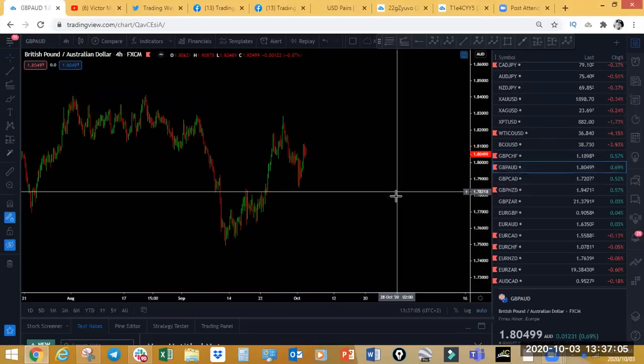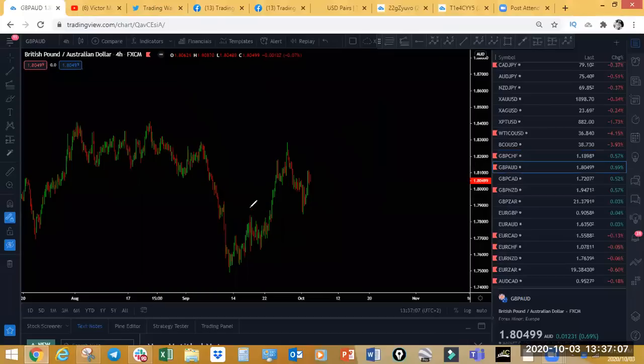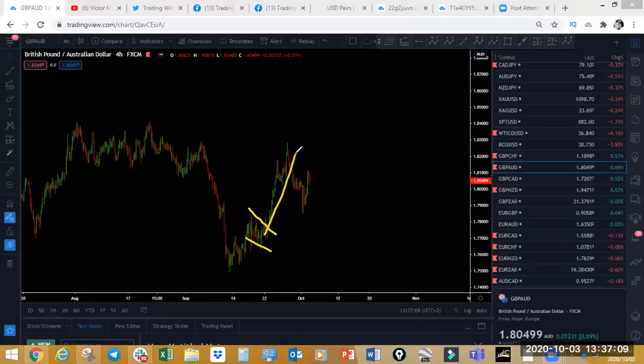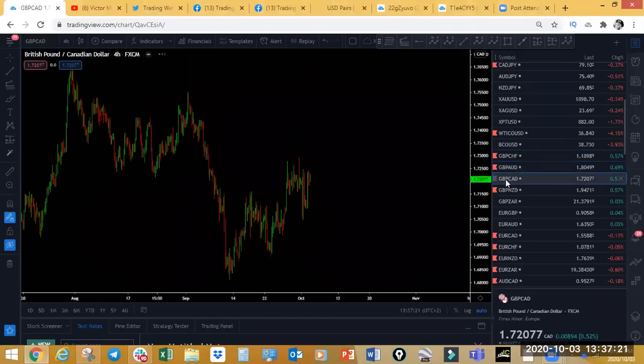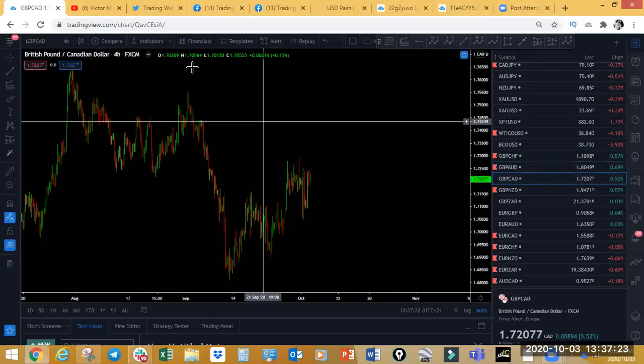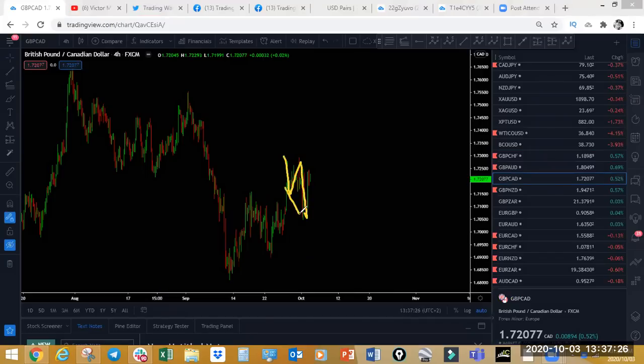Pound Audi. Now pound Audi, again, this is the setup we had here from around these levels, has made this push, has made this 3-wave pullback here. This move to the upside has not confirmed upside as yet, but we'll be looking for this to continue higher. Keep an eye on that. Pound CAD. Pound CAD is also showing upside after this 3-wave move, but needs to be confirmed. We need to see this upside playing out here. All right, that's what we're going to be looking at in the coming week.